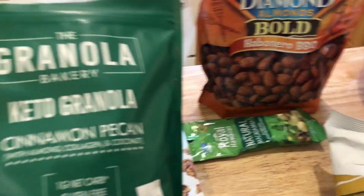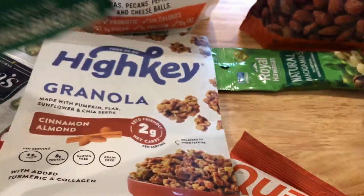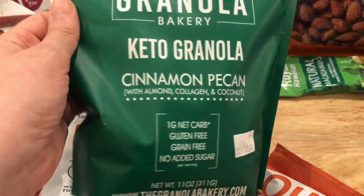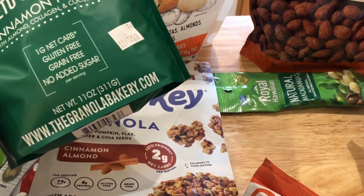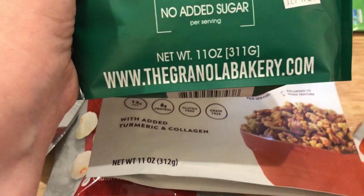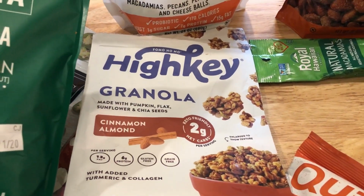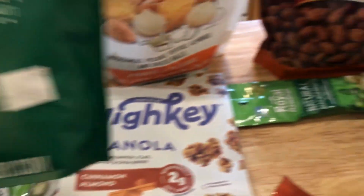And then another one I found recently was this one from the Granola Bakery. I found it on Amazon just recently. I was actually going to replenish this one because it's almost gone, and I saw this one on here, and I always like to try out new brands. The price was about the same actually, and even both the bags are 11 ounces, so there really wasn't much difference between the size or the cost or anything. This one is only 1 gram of net carb though, and the ingredients are super clean.